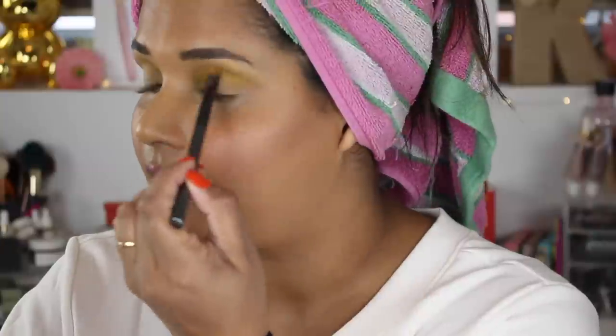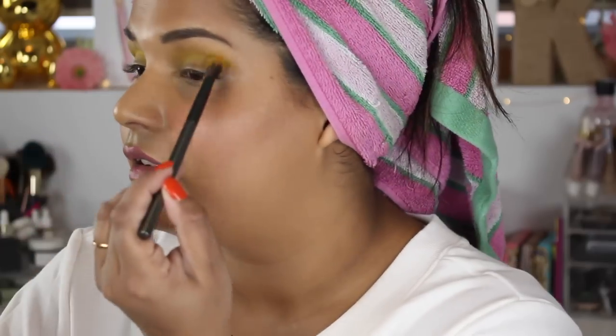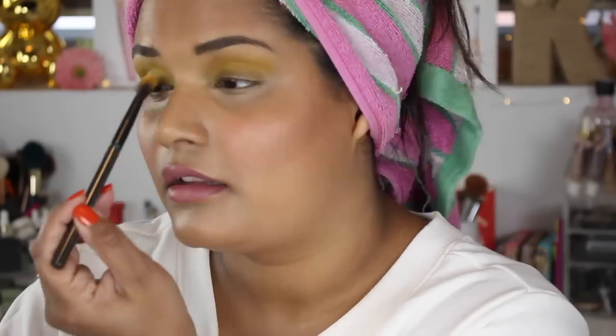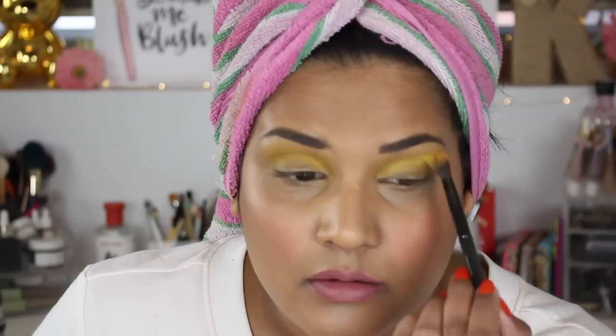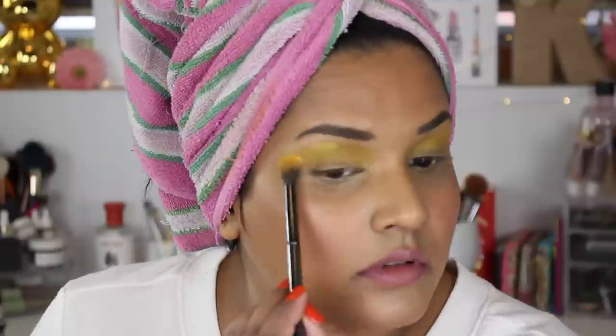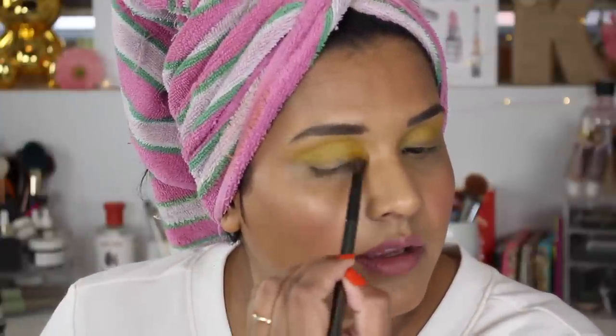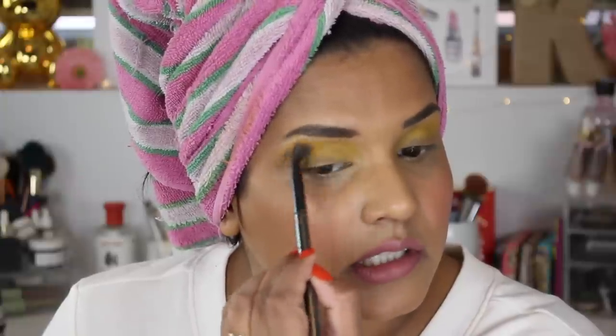So I really like wearing yellows in my crease, you guys. These shades are pretty powdery. I feel like I'm almost like blending them away. So that's what I have so far. Let's just put a little bit more on. Why not? And I'm going a little bit higher, just staying below my brow arch.